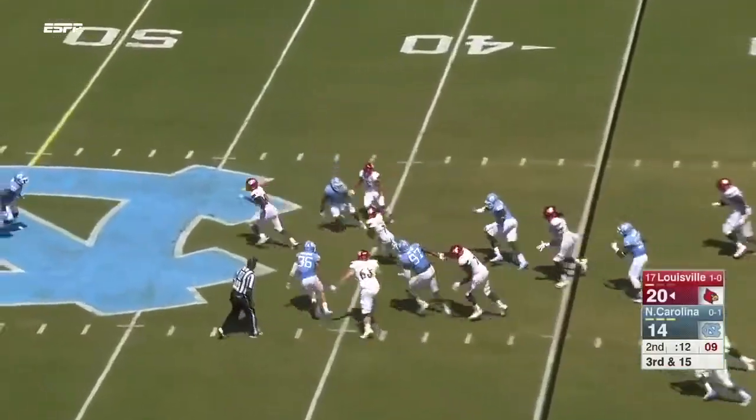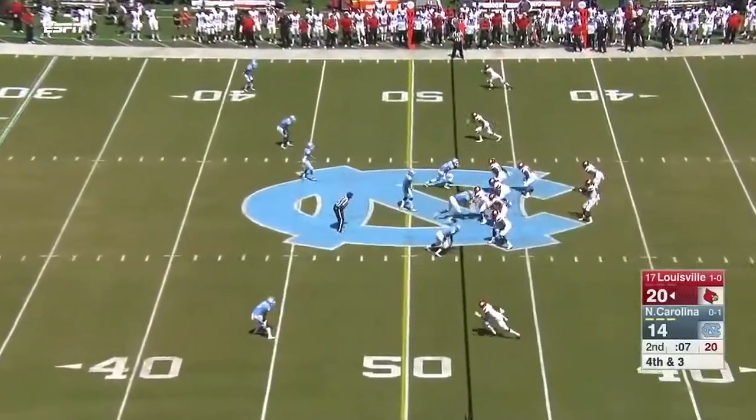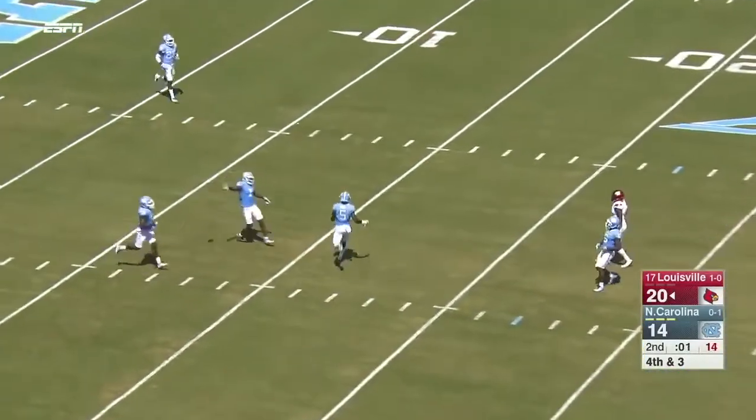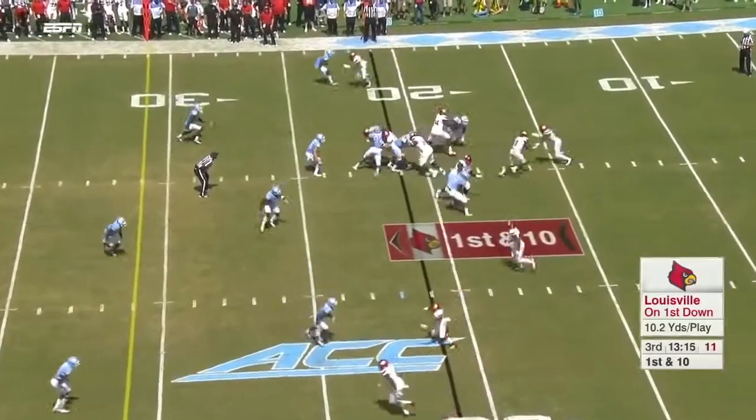And they're just going to run the ball. Bonifant tackled shot today. Carolina's got 2 guys deep. Jackson rolling out and going to hoist it downfield. Incomplete. And there's time on the clock. Lamar Jackson going to the run game.